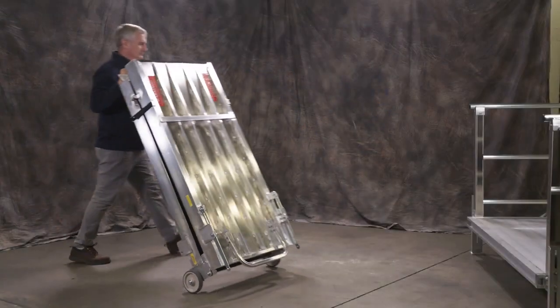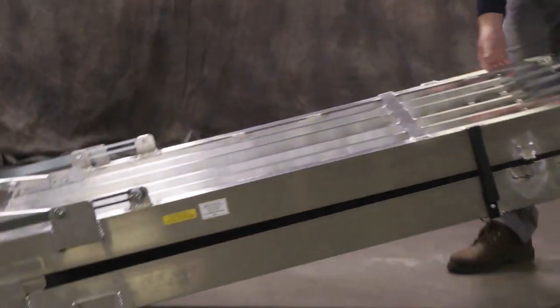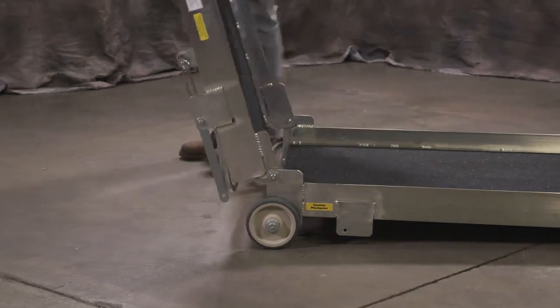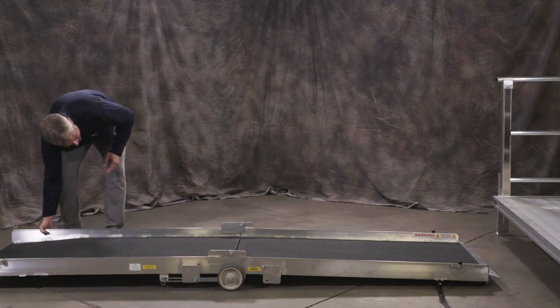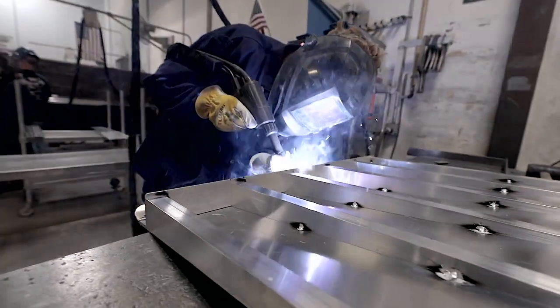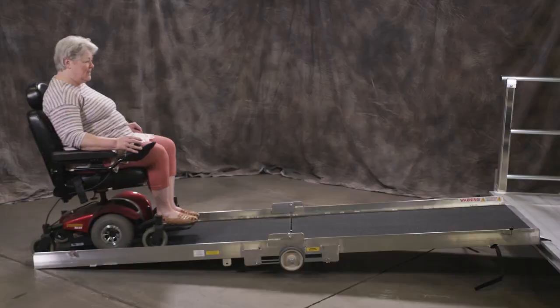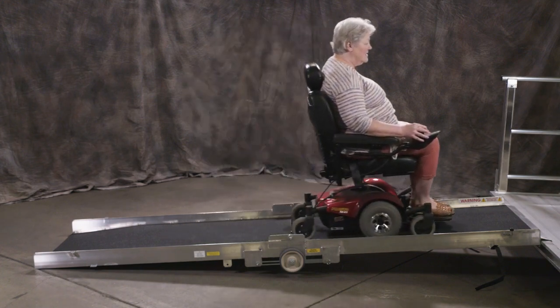For customers who roll rather than walk, Prairie View Industries specializes in building ramp solutions. The Wheel-A-Bout is the perfect solution for customers who need a ramp that can be easily folded and stored when not needed. Every PVI Wheel-A-Bout is all welded aluminum construction, making it long-lasting and rust-free. The ramp accommodates wheelchairs and scooters with various wheel configurations.